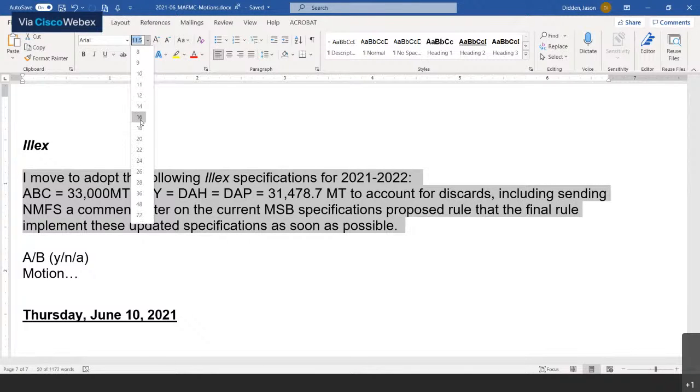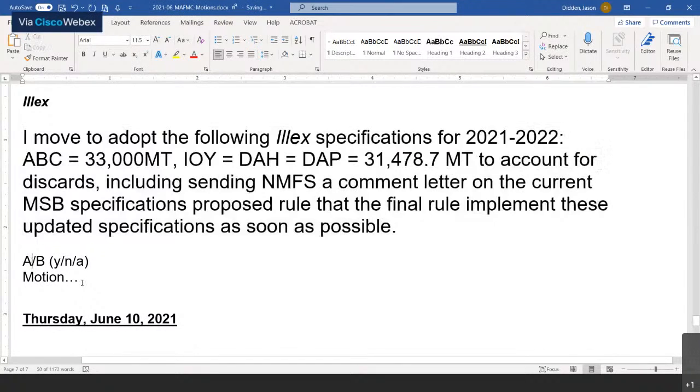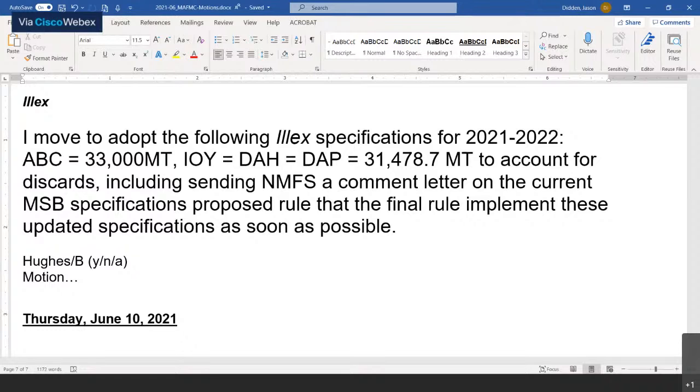I move to adopt the following Illex specifications for 2021 through 2022. ABC equals 33,000 metric tons. IOY equals DAH equals DAP equals 31,478.7 metric tons to account for discards, and including that we send NMFS a comment letter on the current MSB specification proposed rule that the final rule implement these updated specifications as soon as possible. That is my motion, sir.